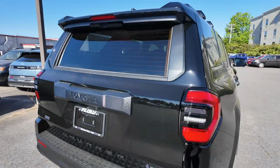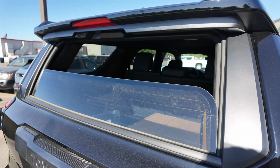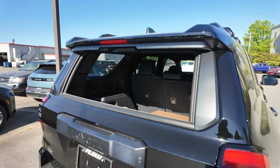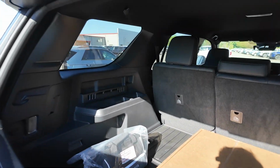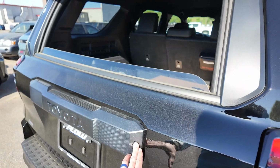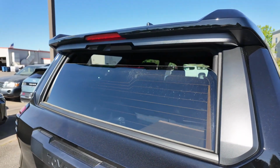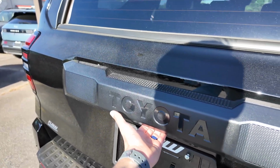Onto the cargo area, something 4Runner owners absolutely love is these buttons right here. You can automatically pop down that sliding rear glass. It wouldn't be a new 4Runner without having that feature. Gives you a really good access point into the cargo space, and then with one touch of a button, we can put it all the way back up. These buttons will also lock and unlock the vehicle. Now you're gonna have the button right underneath the center.